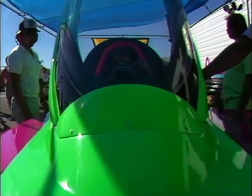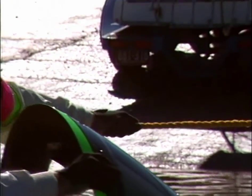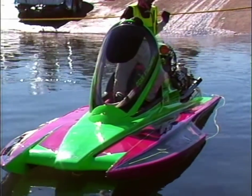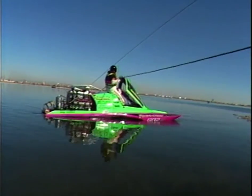A blown alcohol hydroplane is an engine that's run on methanol for fuel. It's the restriction of the type of fuel that we can use. It's a supercharged engine, and we use a hydroplane for the vessel, unlike a flat bottom or a jet boat.